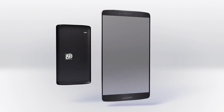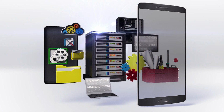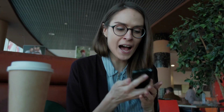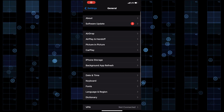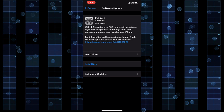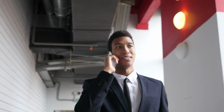Not only do updates come with security patches for known flaws, but many times they also include tools that help your device run more smoothly. If you're running an old version of iOS, it could be causing connection issues. To update your iOS, open Settings, tap General, select Software Update, and if an update is available, select Download and Install. It might take a few minutes, but you should have a better connection once the update is installed.